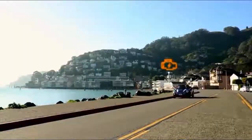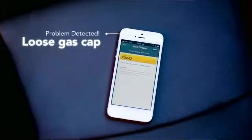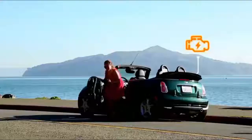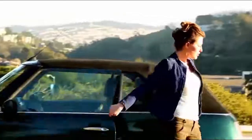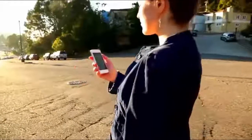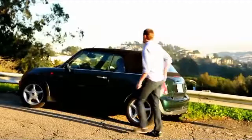When you drive, automatic monitors your car's health and warns you if something's wrong. So if your check engine light comes on, you'll see a description of the problem and possible solutions. You can even clear the light yourself and save a trip to the mechanic. Because automatic connects to your car when you drive, it always knows where you parked. Your family can even access that location for seamless car sharing.